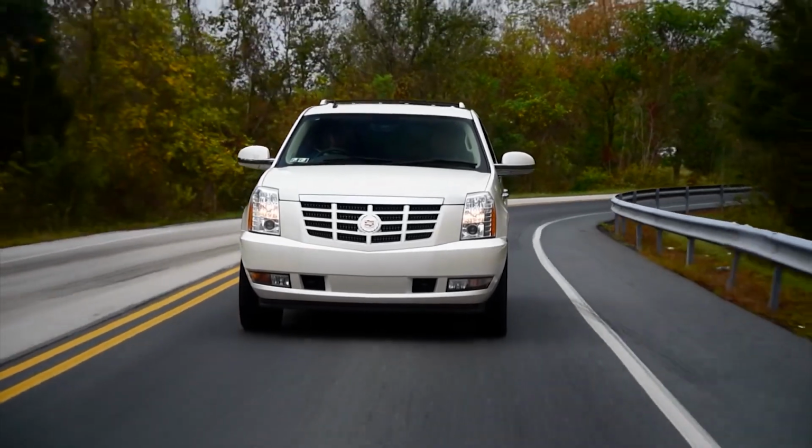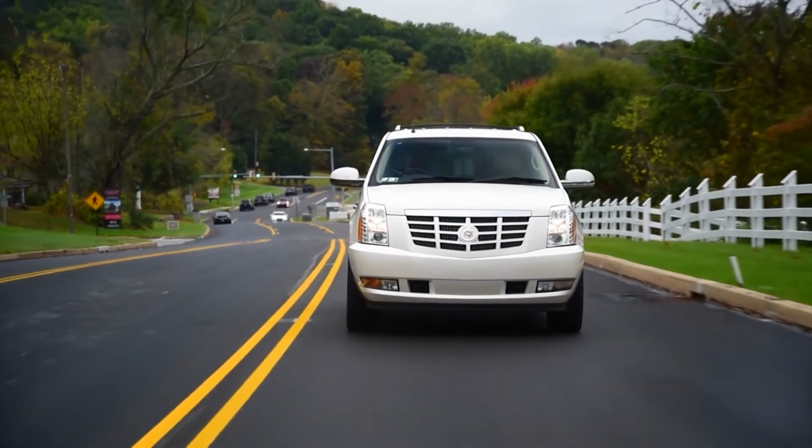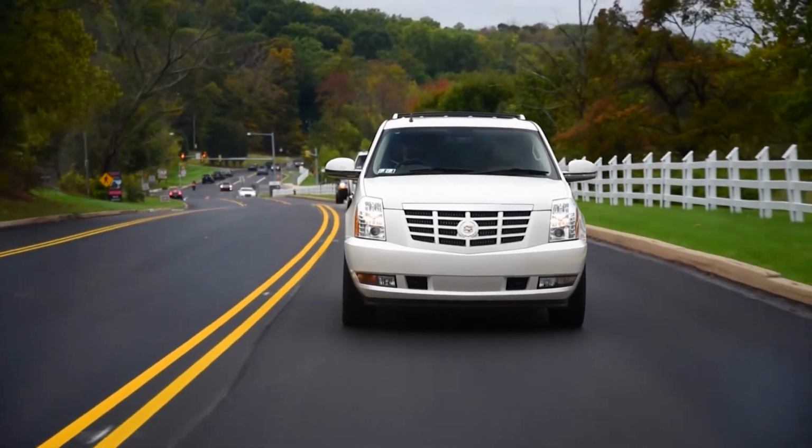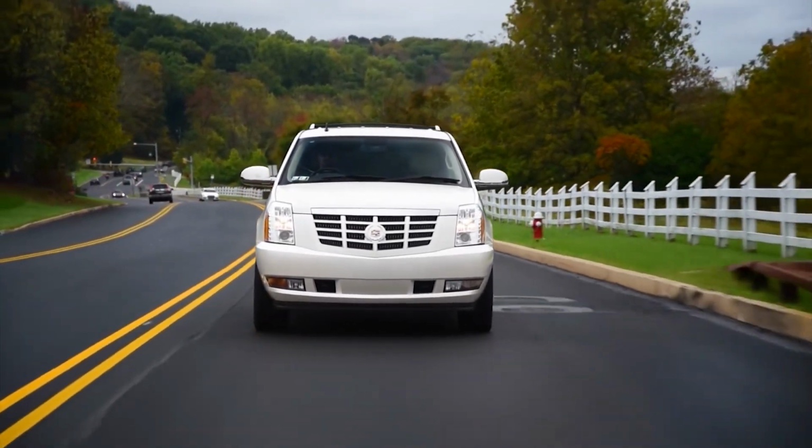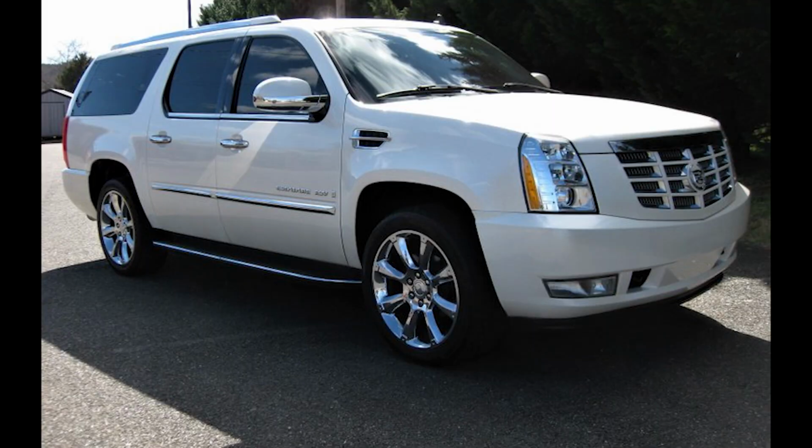Do you have a 2007 to a 2014 Cadillac Escalade? Well, I just traded up to a 2008 Cadillac Escalade ESV with a 6.2 Vortec engine in it.